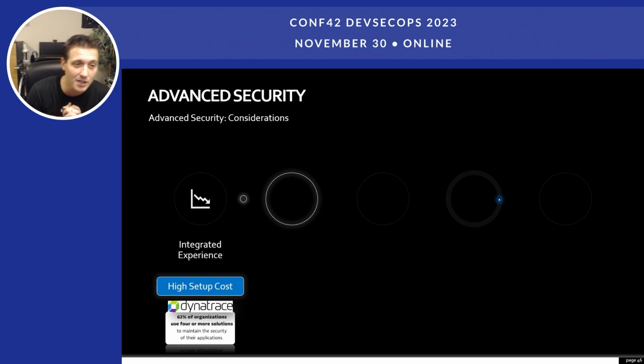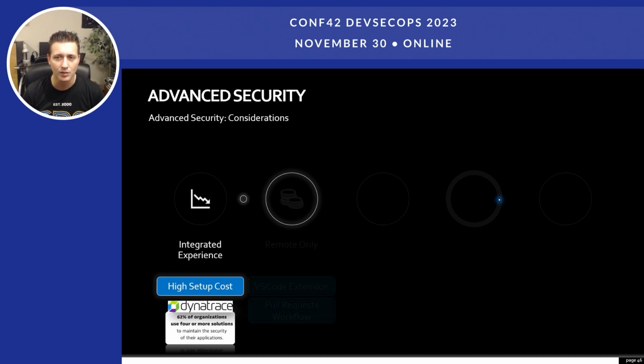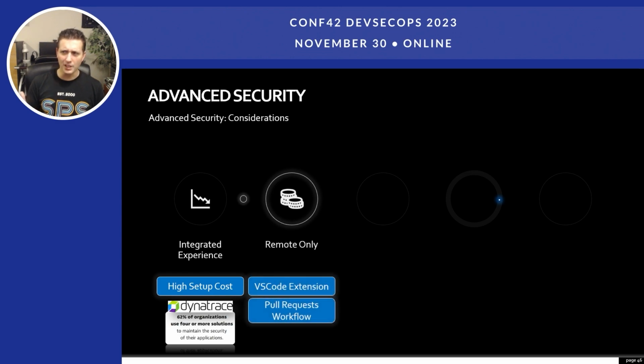Dynatrace says 62% of organizations use 4 or more solutions. Well, I'm really glad that this is a simple integrated experience. This is one final solution that we can put a lot of backing behind and see in one central pane of glass. It is remote only, and that's something to consider.